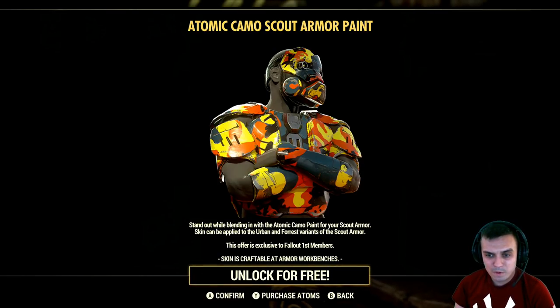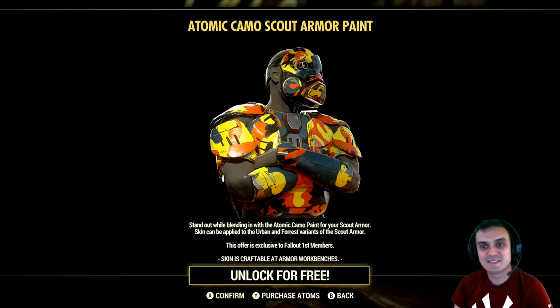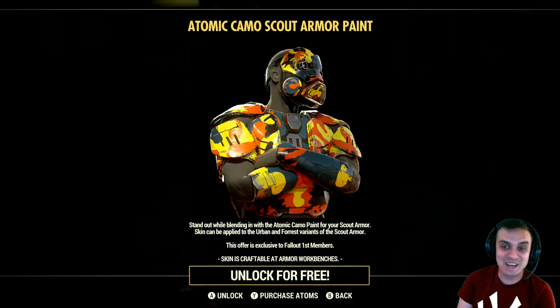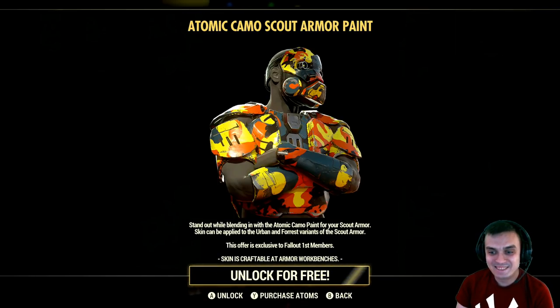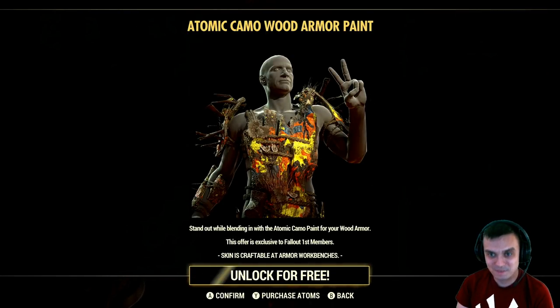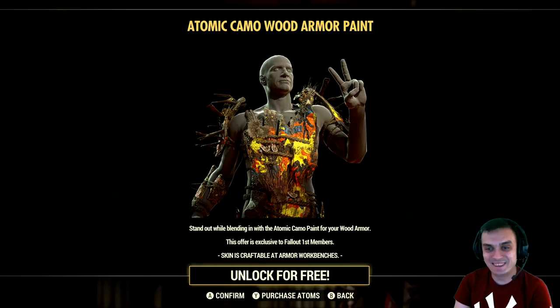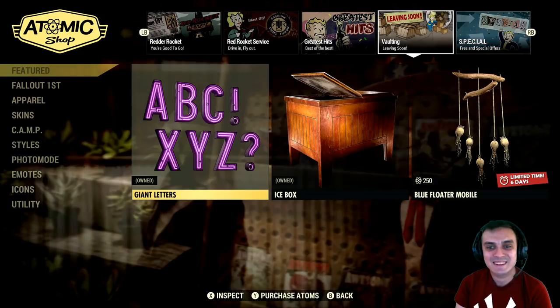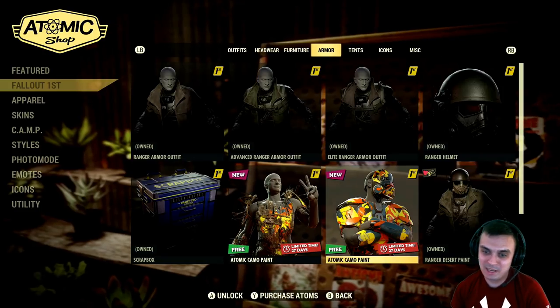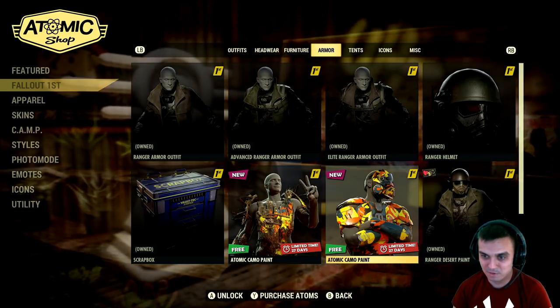Stand out with the Atomic Combo Paint for your Scout Armor. Sweet. So if you got the scout armor, good for you. You can look OP. I ain't got no scout armor. Damn. Because that looks nice. And we also got the atomic combo for the wood armor. And I don't have that either. Damn. Okay. I won't be able to show those, but who knows, maybe I'll just buy stuff, find stuff, and make a review on those. We'll see.